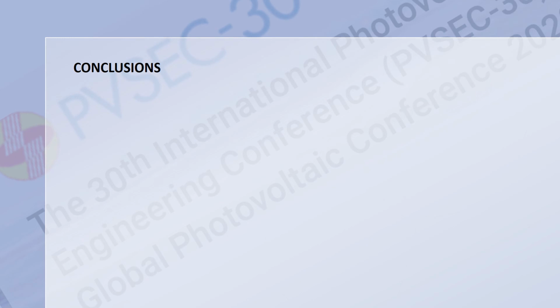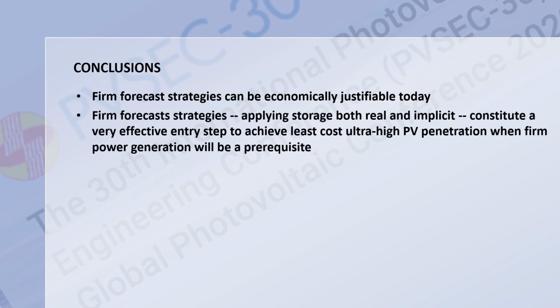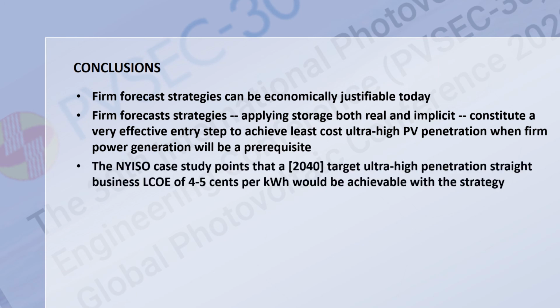So in conclusions, we've shown that a firm forecast strategy can be economically justifiable today, that applying storage, both real and implicit, constitutes a very effective entry step to achieve least cost ultra-high PV penetration when firm power generation will be a prerequisite. The NYISO case study points out that a 2040 target ultra-high penetration straight business LCOE of 4 to 5 cents per kilowatt hour could be achieved with implicit storage. It would be about 10 times that without, and straight business cost is without incentives.